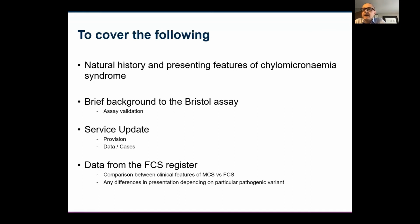And so, my approach today is to try and make this fairly punchy and to the point. What I'm going to do is give you a little bit of background to the Bristol assay, which we set up about 4 or 5 years ago. And I think perhaps the thing that would be of most interest is to provide you with some data since the service has been in routine use. And I've got a couple of case presentations to share with you.